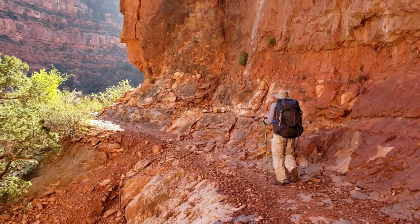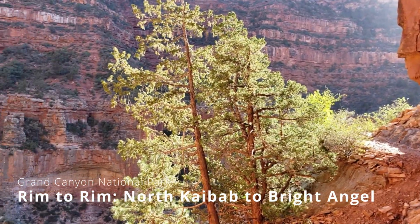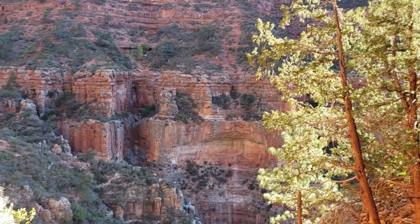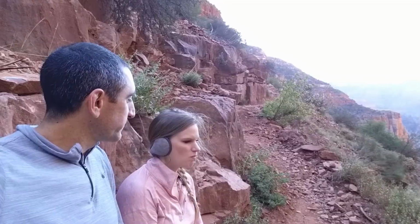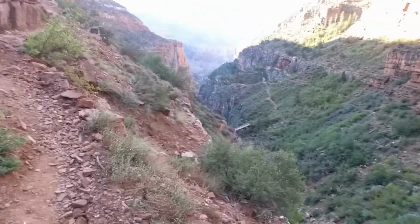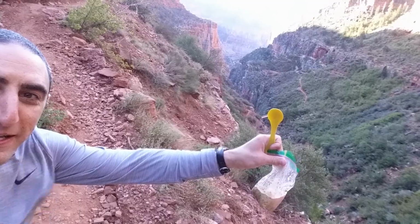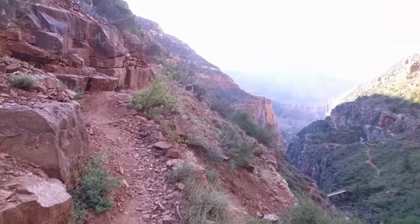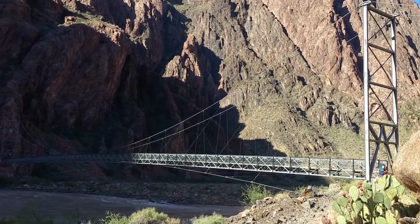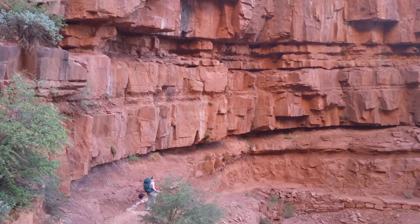All right, give us the last one. We did Grand Canyon rim to rim. We only did it once, but it was years ago, and it still holds a high shelf. One of the best spots with us both. We chose to do North Kaibab to Bright Angel Trail, so that's a total of 24.6 miles and 5,500 feet in elevation gain.